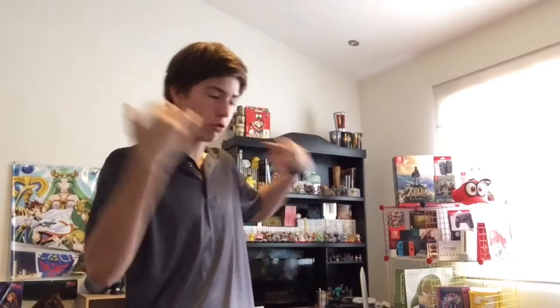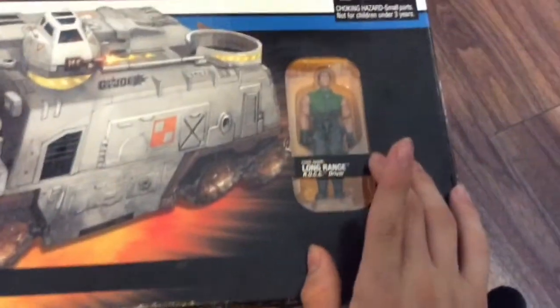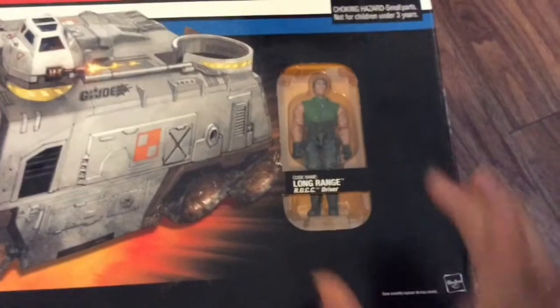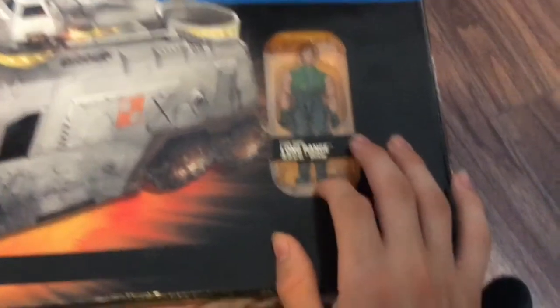Now, you know what? Let me show you a closer look at the vehicle and the autobiography and all that. Okay, so this is the front. Of course, it's ages 5 and up. And this is the action figure, which is my dad. Later on we will see why. Its code name is Long Ranger and he is the R.O.C.C driver, of course. It was made by Hasbro.